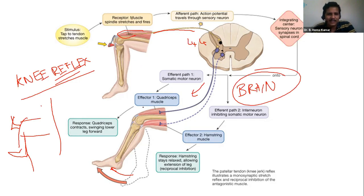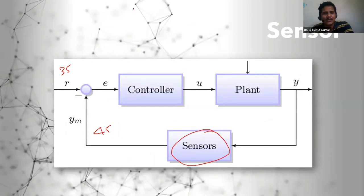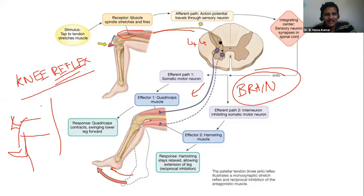Whenever you get an afferent signal, automatically this will do the contraction. It does not require an external force. In the previous case, you require a controller to give a control action. But here, the control action is present inside the process itself. That is a kind of system that is very beautifully built. The control is quite complicated, quite mixed, and quite non-linear.